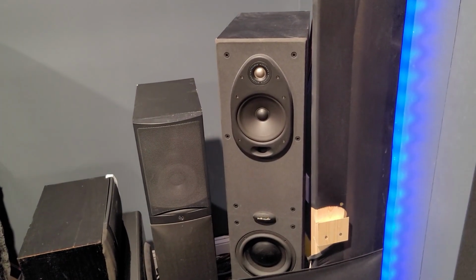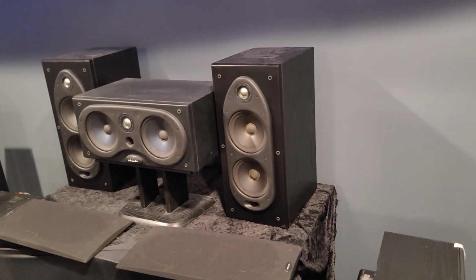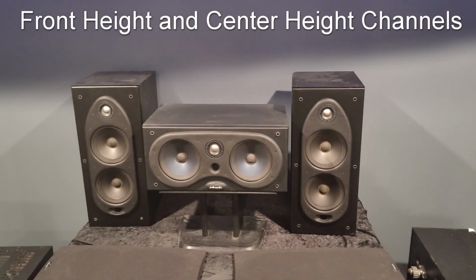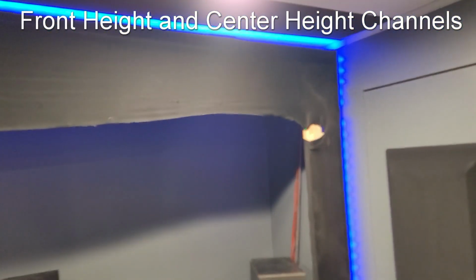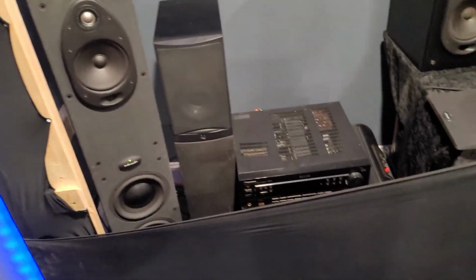These are my RT2000Ps I've had for a while. Here's some RT55s, and these 3 speakers you see now eventually will be an LCR for the upper channels in an Auro-3D setup. They'll be placed up here at the top. And then there is the other speaker in the Infinity that's just been stored.